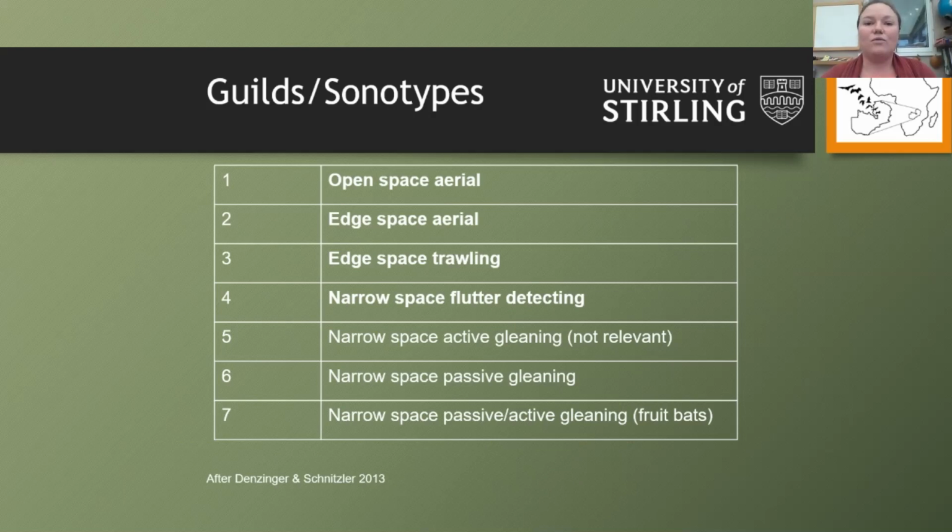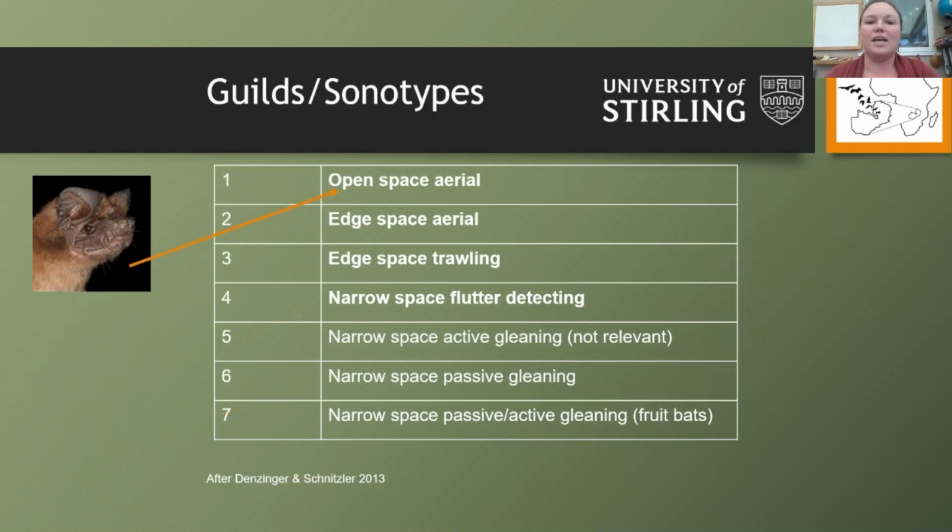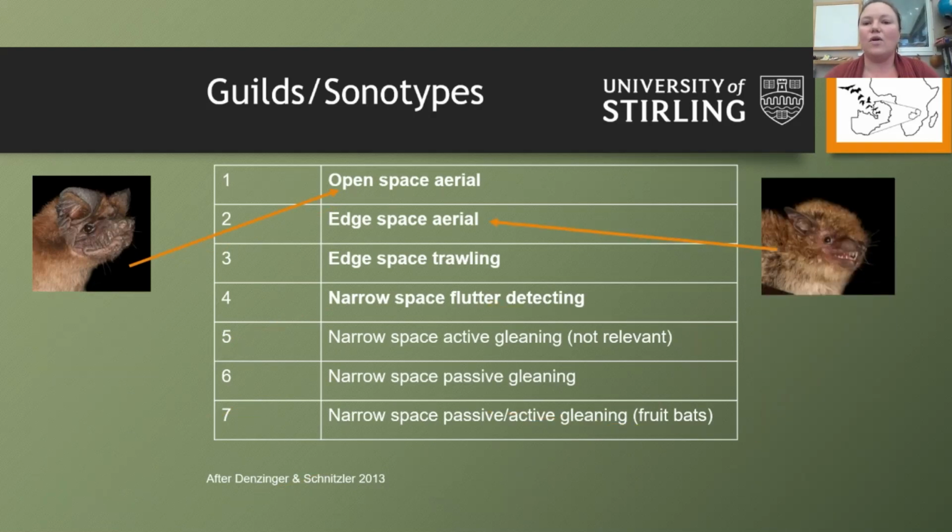So I mentioned the issue that we have with acoustics, that it can't necessarily differentiate between exact species confidently. And so I grouped my species, or my call types, into guilds, which are known to reflect the species' feeding habits as well. And I followed this paper here, which highlighted the different types of feeding habits that are reflected by the sonotypes, or the call patterns. I'm mainly finding open space aerial foragers, which are the molossids that echolocate very low, and also the edge space aerial foragers like this Neoromicia capensis that like to forage on the edge of vegetation.